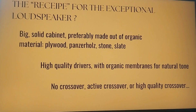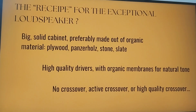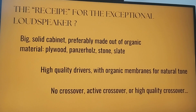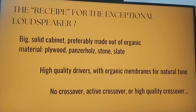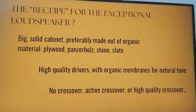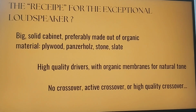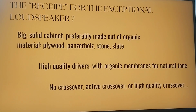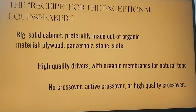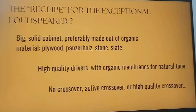I think that the comparison between Voxativ and Audio Note will be really interesting. Or there is also a Polish brand, Cube Audio. They also make single full-range drivers, which are exceptional. And it would be interesting to hook them up to an Audio Note amplifier and see what the result will be.